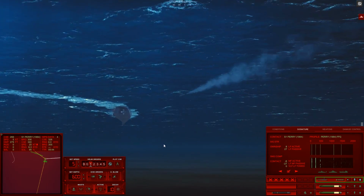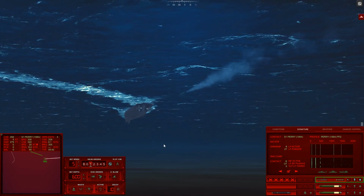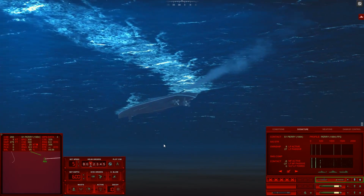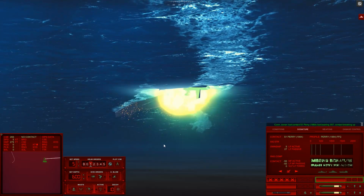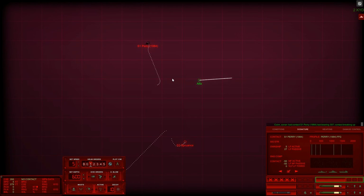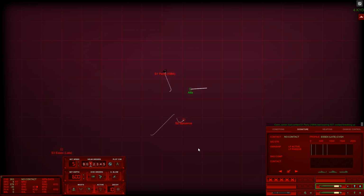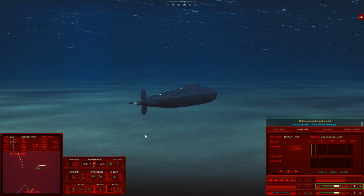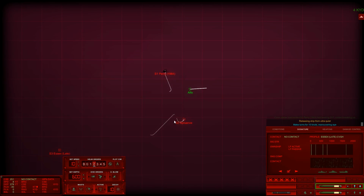Now. Con, sonar, lost contact. Sierra 1, last bearing 3-0-7. Contact breaking up. Now, I can't afford to mess around with turns too much at the moment. Maneuvering, make turns for 10 knots.